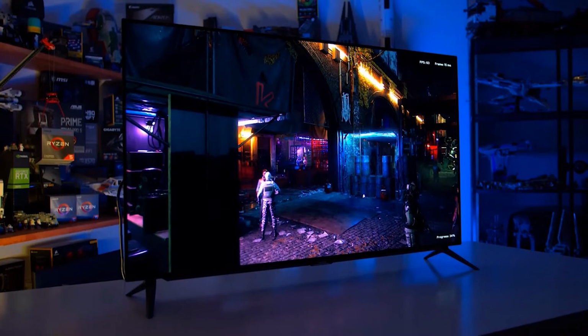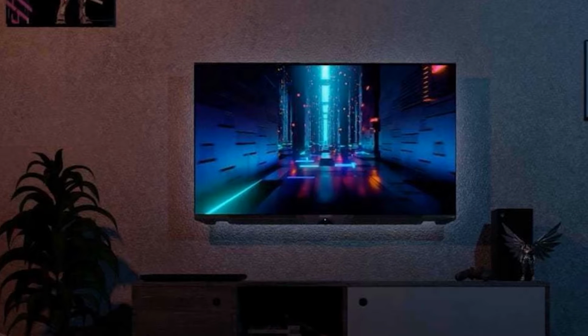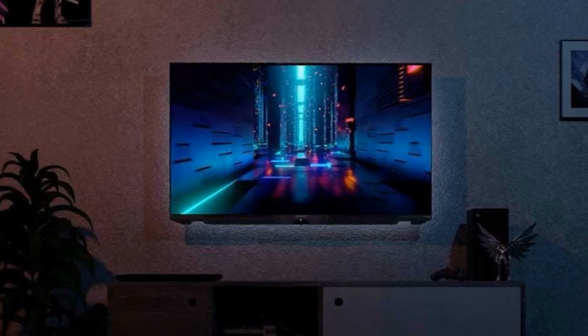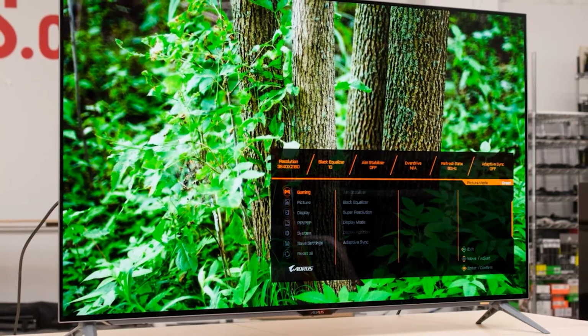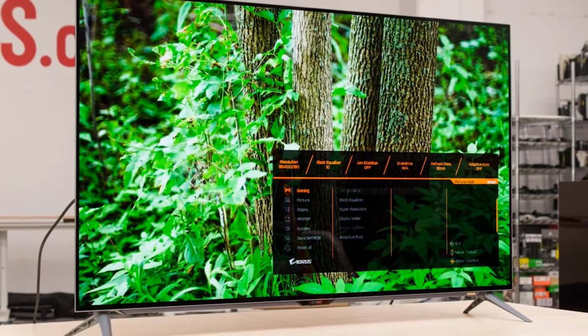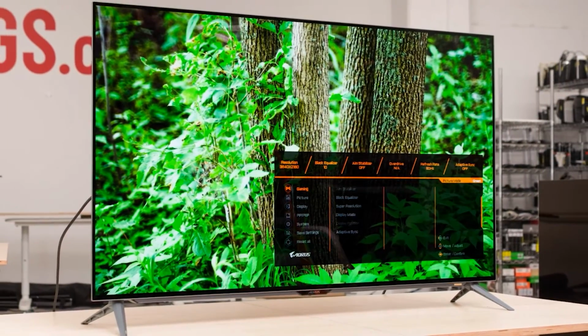As a result, you get a rich image that's also accurate out of the box. However, it's not as bright as a premium LCD, at 399 nits with HDR, according to our testing. The Aorus OLED monitor is fit for high-speed HDR gaming on both PCs and consoles, thanks to DisplayPort 1.4 with display stream compression, DSC, and HDMI 2.1, respectively.